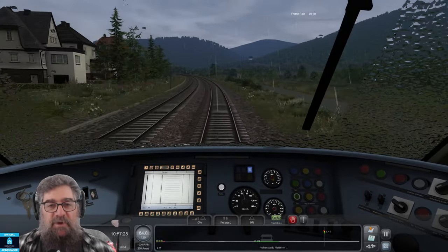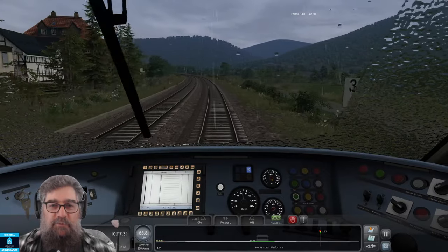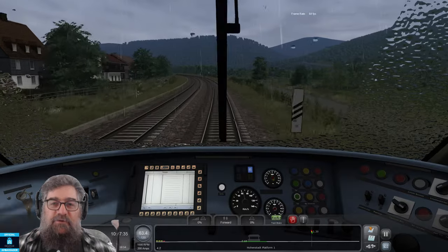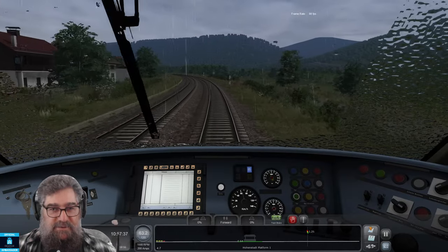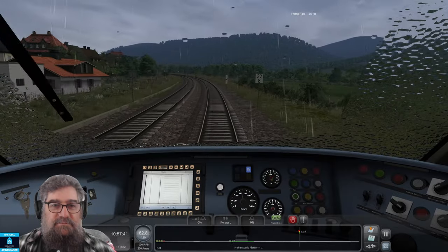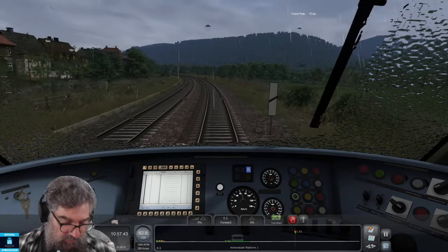Why is it Metra told me to honk the horn 4 times yet? Normally would have by now. Frame rate's pretty good around here for all those trees. No one gets the points for that one.